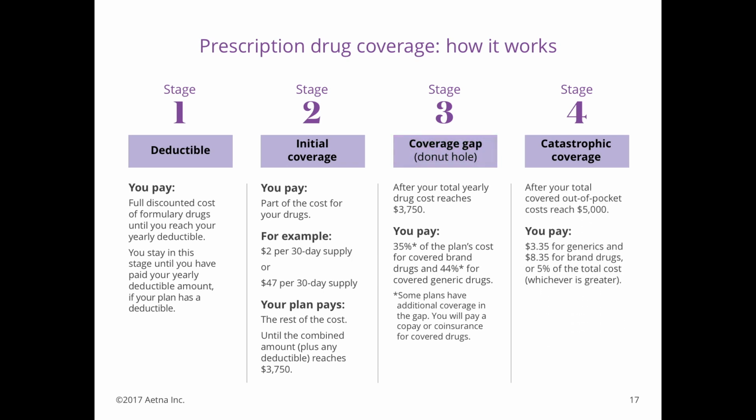After your total yearly drug cost reaches your true out-of-pocket limit, you begin catastrophic coverage. This is the final phase. For 2018, the true out-of-pocket limit is $5,000. In this phase, you pay a small copay for generics or brand drugs or a 5% coinsurance, whichever is more.